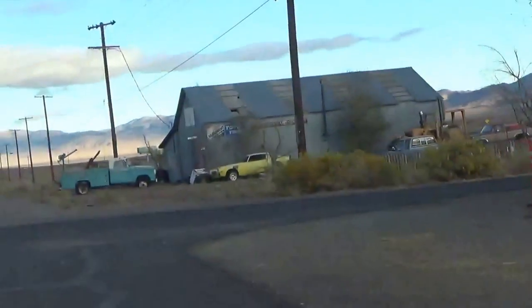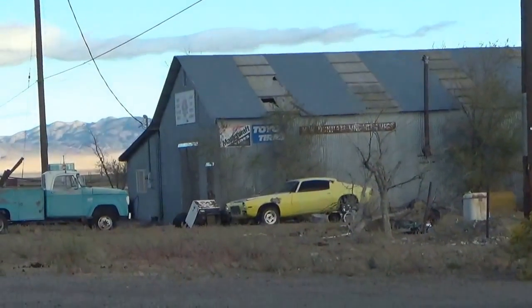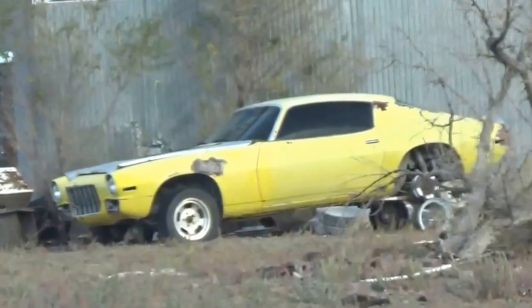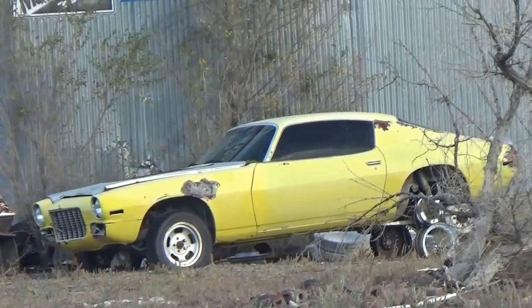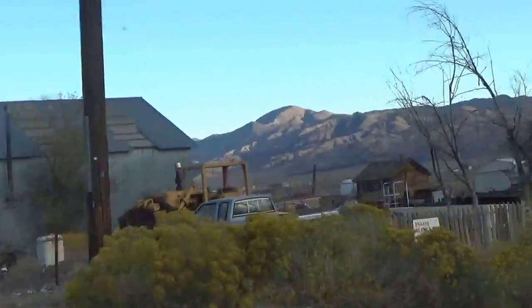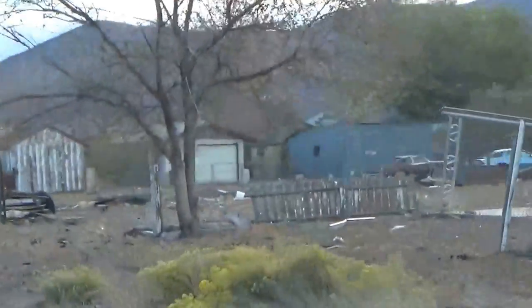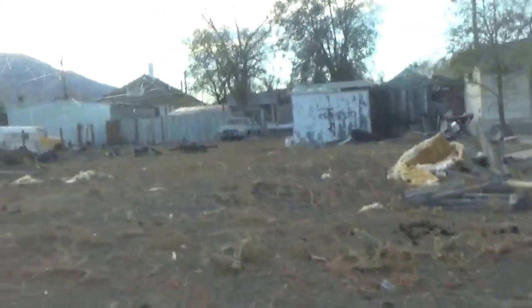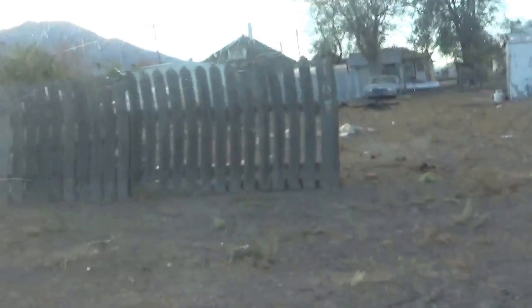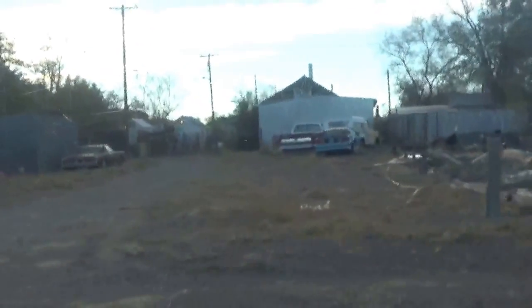There's a guy with a shop, living the dream out here in the middle of nowhere where nobody bothers him. He's got what looks like about a '70 Camaro there in the yard. Old project car, bright yellow. Got his D8 or 9 Cat there. Probably makes a living. I know there's a well driller out here, but this, unfortunately, is what a lot of this town is made up of, and that's just, I don't want to say wasteland, but a lot of dreams have dissolved here. People have passed on, and there's a couple more cars in the yard there.